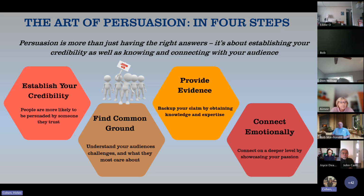Does anyone have a touching blood donation story that you would like to share? Much like Rebecca and I's mission moment that we just spoke about earlier, please feel free to write something in the chat or come off mute.